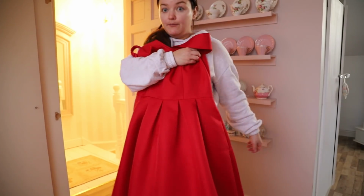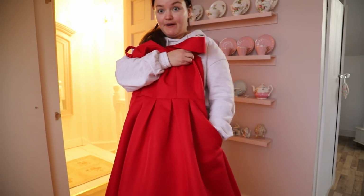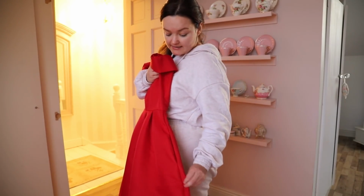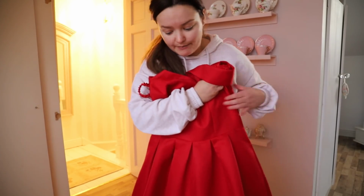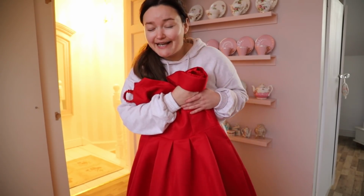It's nice and kind of hidden in the seam. So I'm hoping that when I have the dress on, my pocket just blends in on the side seam. I just gave it a little iron, and it's not poking out too much, and I don't think it's ruined the shape of the dress. So now I have to do it on the second one.